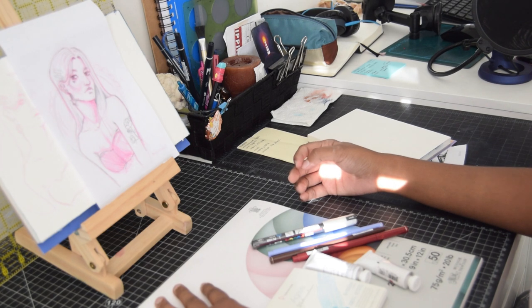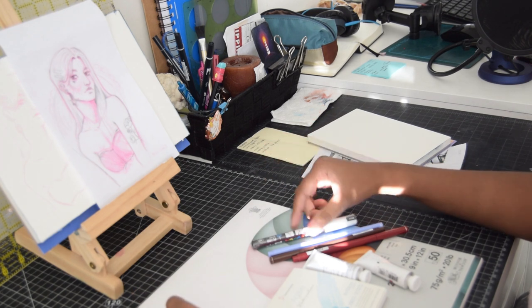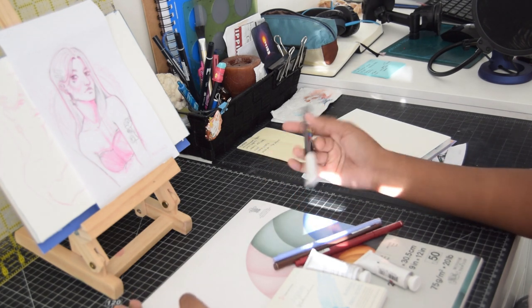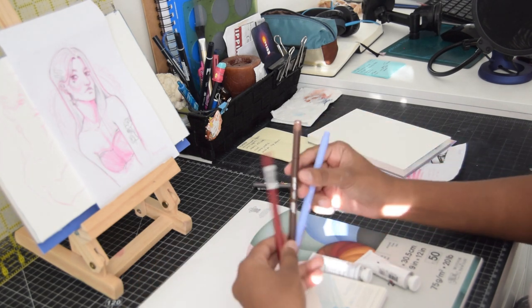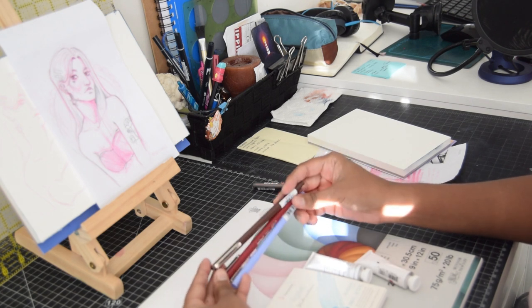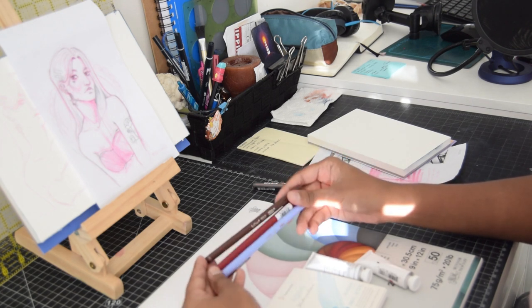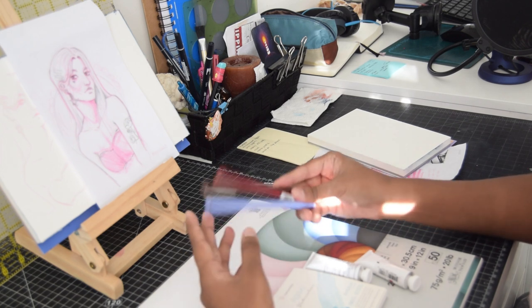Mostly I got replacement supplies. My white Posca pen is running low. Got a couple new Marvy Le Pen colors, just to flesh out my collection.